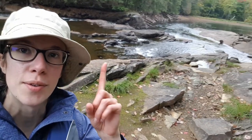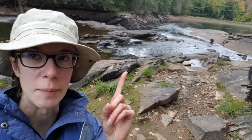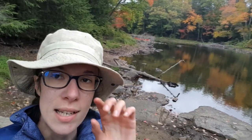Just got to the little set of rapids that we were talking about. So we managed to paddle a fair ways down from where the put-in is after the 225 meter portage. So that means that we might only have to do maybe 45 meters of portaging from this point, rather than continuing from where we put in and doing a 651 meter portage.